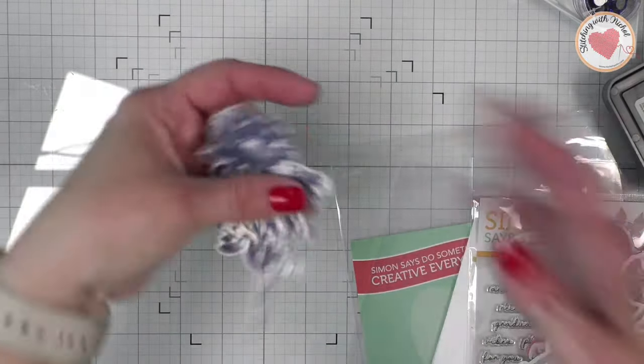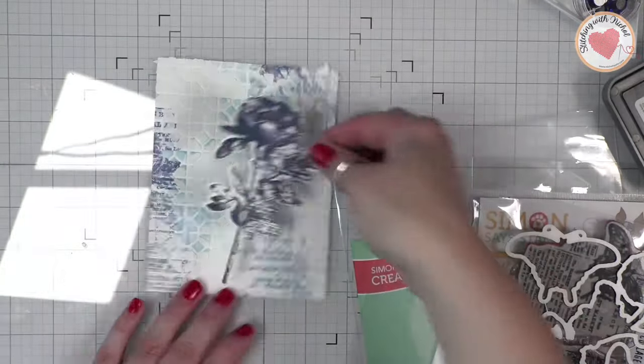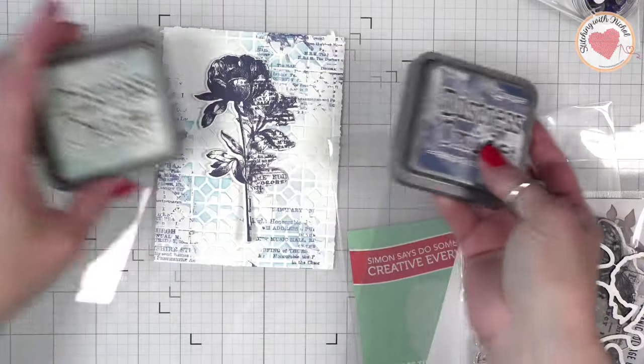So here's what it looks like die cut. Super pretty. Isn't that going to be beautiful? And we have only used these two colors of ink.